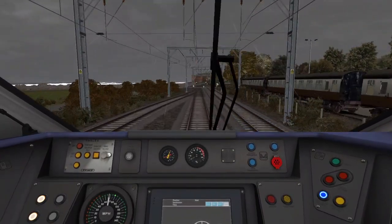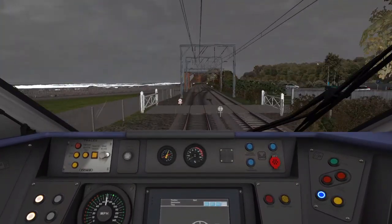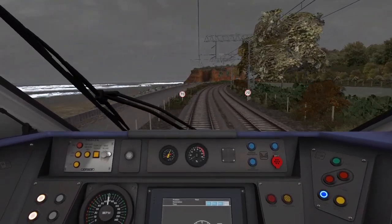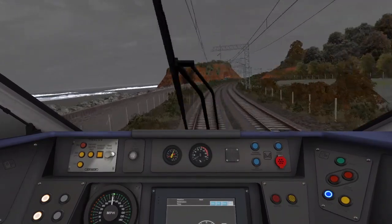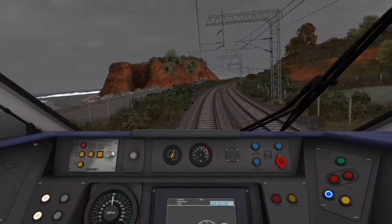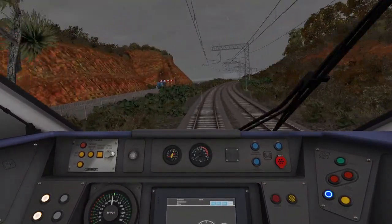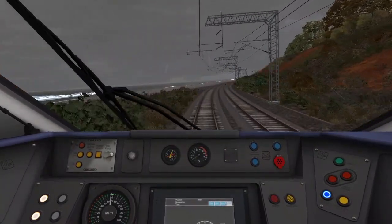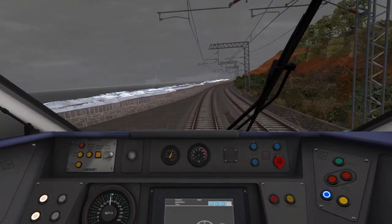I wish Total Games gave the Class 801 a better horn. I mean, listen to this. Why can't I just give us a two-tone horn like with everything else? Yeah, let's go a bit of a cold like I normally have, because it's October, it's freezing outside.